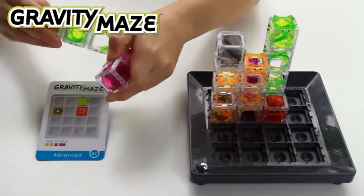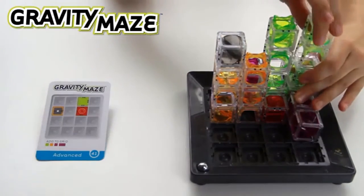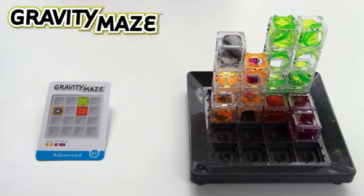For some challenges, there are more ways to solve than just the way shown. In fact, once you've mastered the game, we encourage you to build your own challenges and be as creative with your mazes as you can.